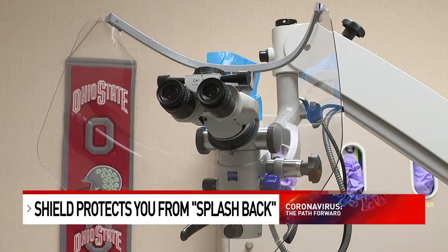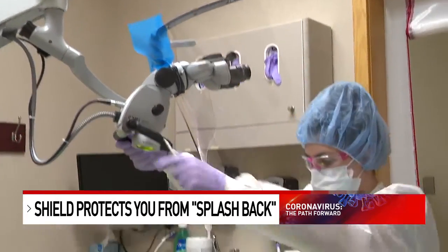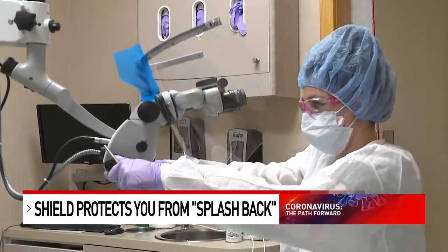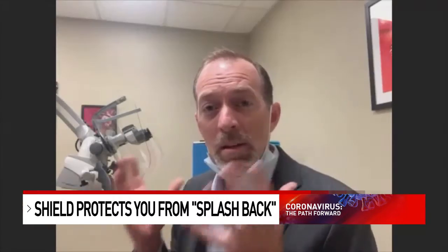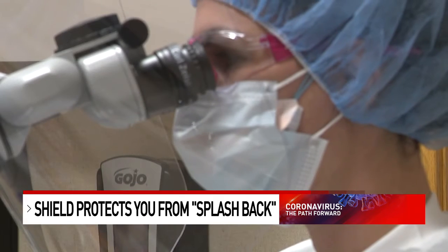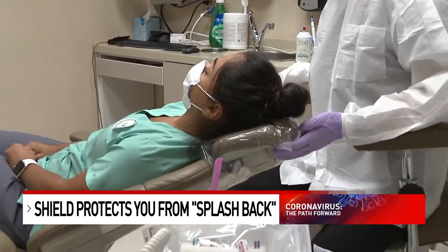Since creating the shield, Dr. Nuzum wanted to give back. So he's provided the current OSU Endodontics residency program with shields as well. It can be designed to fit the individual, such that it comes around the shoulders and the chest. The shield eliminates fogging of the glasses and provides a clear visual field for procedures.